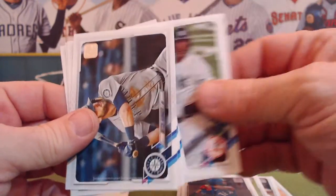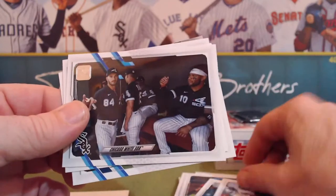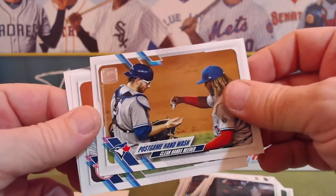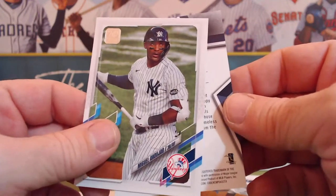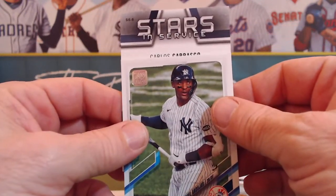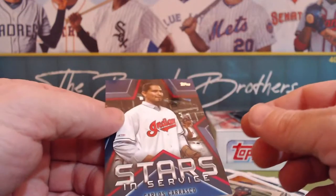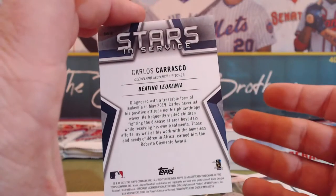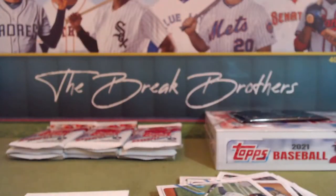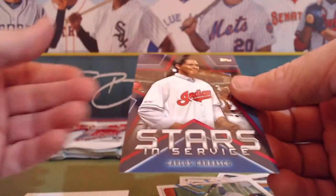And there's an upside-down card, likely an auto or a numbered or something. So Mitch Haniger, we'll circle back on that. Washington team card, White Sox team card, Toronto team card, sharing some sanitizer. And behind Miguel Andujar, we have Stars in Service, Carlos Carrasco. Why are we... Blue border, maybe? Not seeing anything particular. What's the number on it? 259. That's just for inserts.